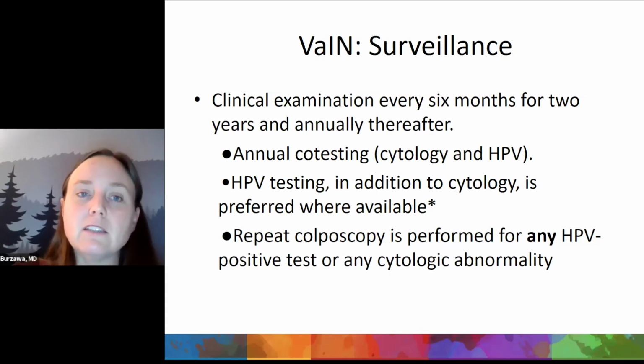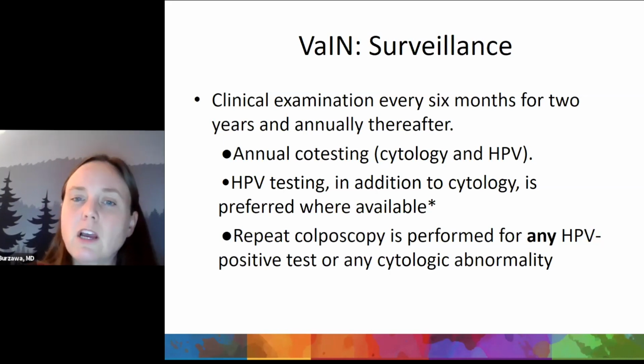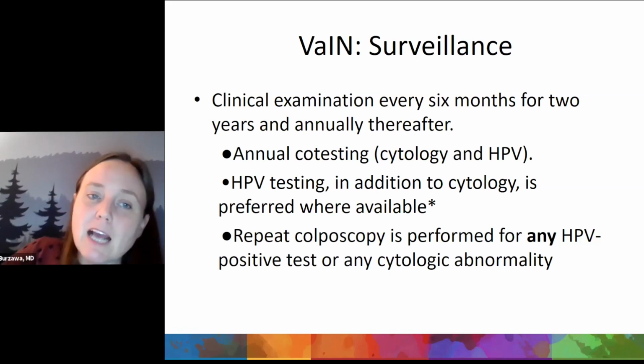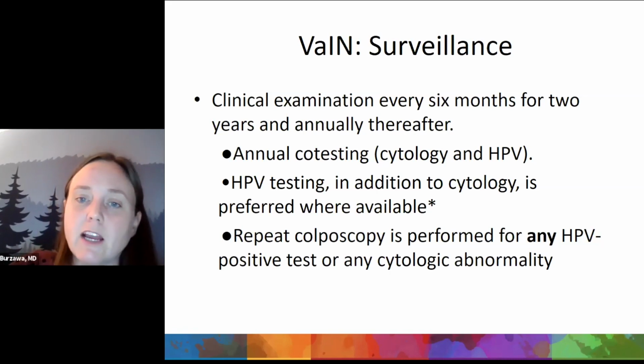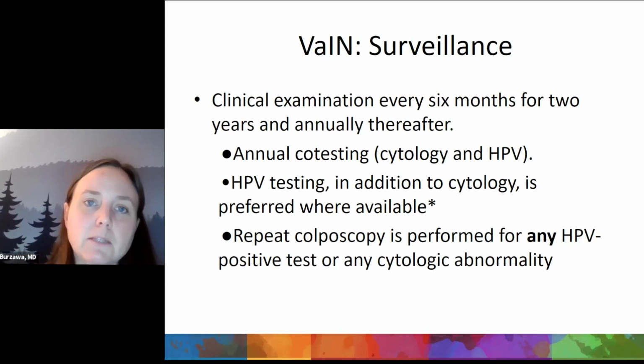But we know HPV is not as pathogenic to the vaginal tissue as it is to the cervical tissue. So I find it a little bit less helpful in deciding what to do in that situation. But if somebody has a positive HPV test of the vagina, that's going to require colposcopy for further evaluation.